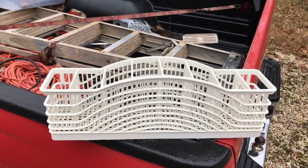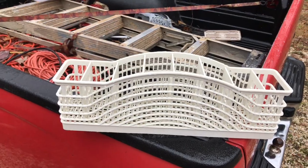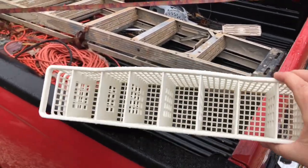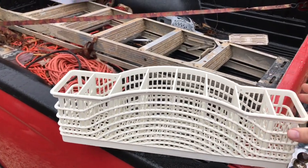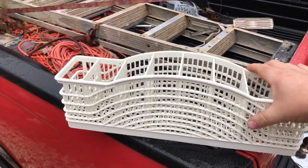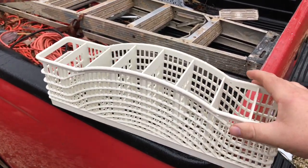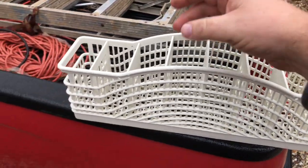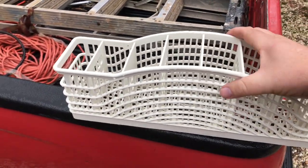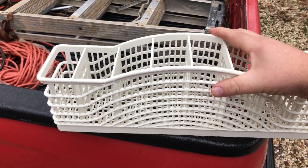Well, I took several items to the scrapyard, and one of them was a dishwasher. This is the carrier that goes inside the dishwasher that you can put your forks, knives, and spoons and all that good stuff. I pulled this out, and the reason I did that is these things come in so handy. I use them in my shop. I'll put screwdrivers in here, wrenches, and all kind of stuff, so it makes a nice little carrier just to be able to carry it into the house from the garage, whatever.